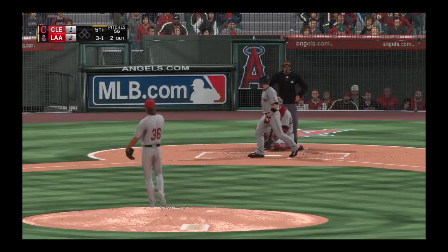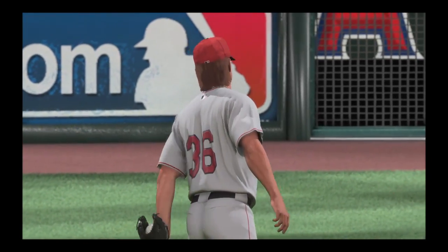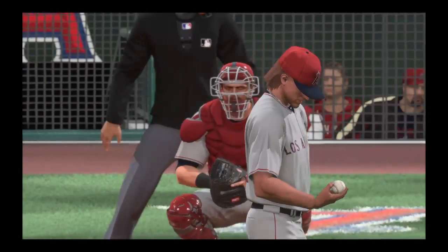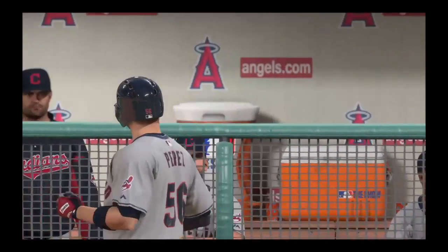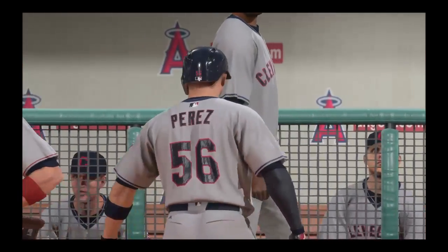And he takes ball 4. So a good job out of the 9-hole in getting on base as we go back to the top of the order. Yeah, a close pitch to take on a 3-1 count, but this might have been just a little bit outside. He winds up losing him.